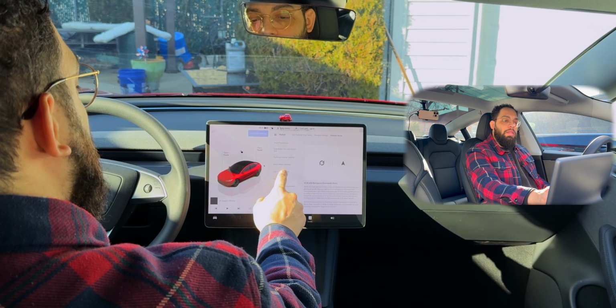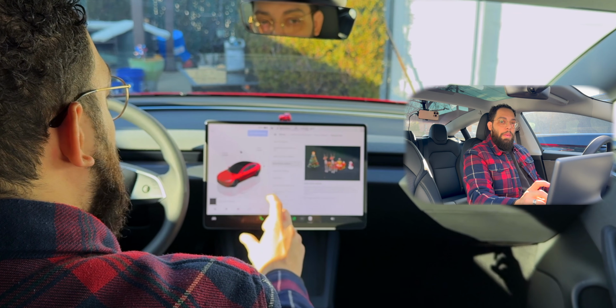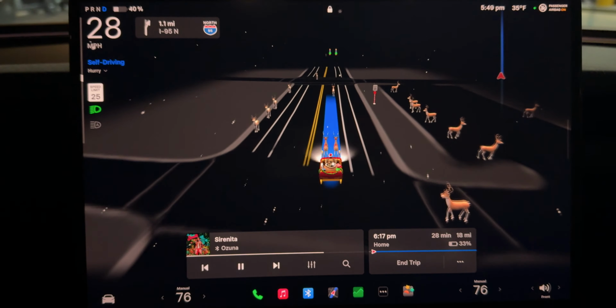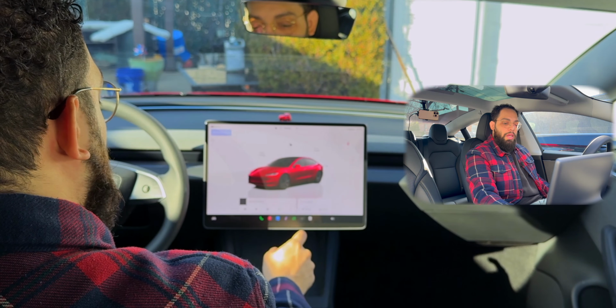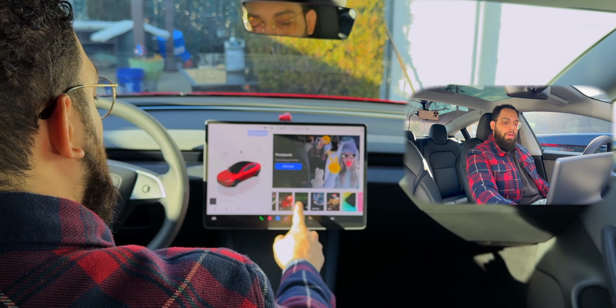So next on the list is Santa mode. And again, another feature that my son loves, and me personally, I love it. I love the holiday spirit, this time of year. So just to have that festive stuff in the car is pretty cool. To give you an example of what Santa mode looks like, we're just gonna go ahead and open up the toy box, and we're gonna go down to Santa.